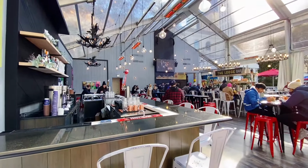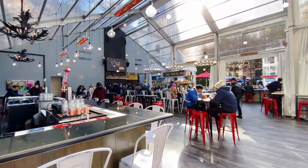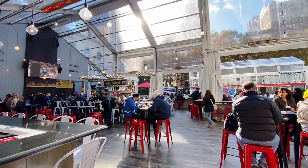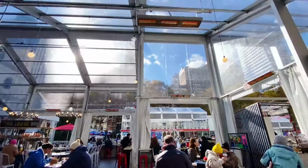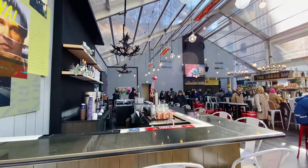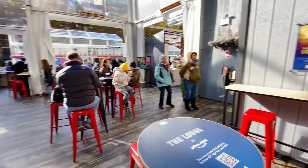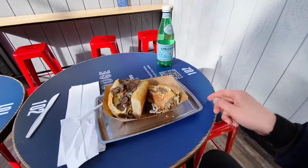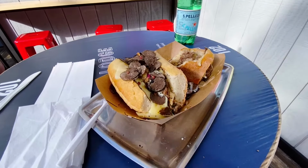I hope they put more heating here. It's a bit warmer than outside because today is a very cold day in New York City. With the wind, it feels like it's 25 degrees Fahrenheit. But there's these huge heaters over here, and the huge bar, and the bar does have table service, which you can use this QR code to get yourself a nice beer. But this is what we end up getting.